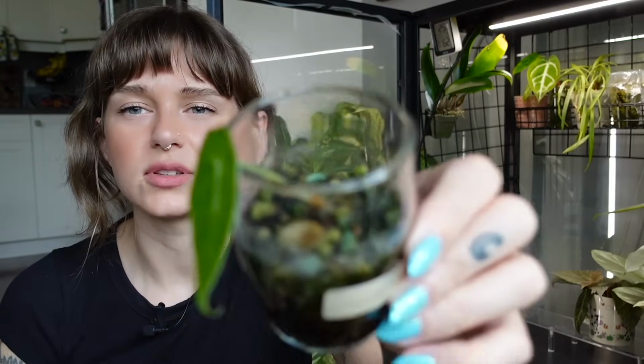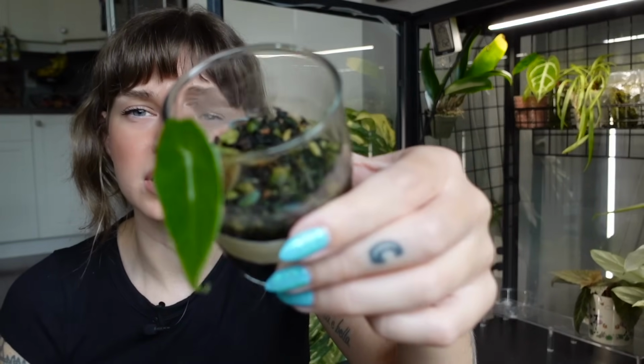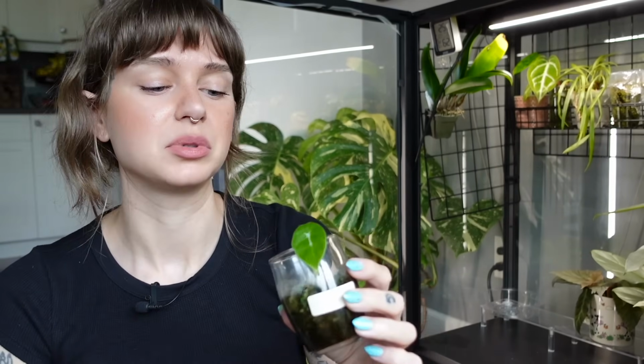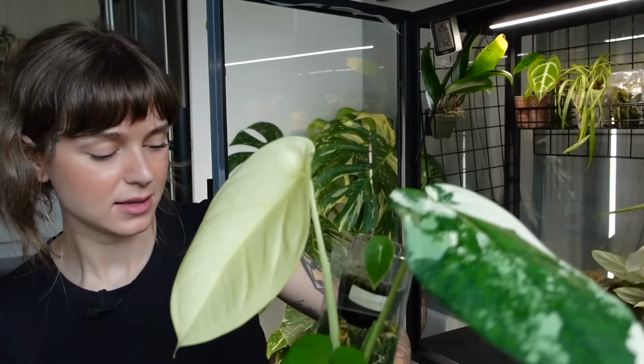I do need to repot this, and I'm very scared. I'm very scared, you guys, because this plant is flopping around in here. Look at that. There are roots going down, but it is unstable. It's flopping around. So I need to repot this, but I'm so scared to disturb it. So we'll see how that goes. But yeah, really, really excited about that.